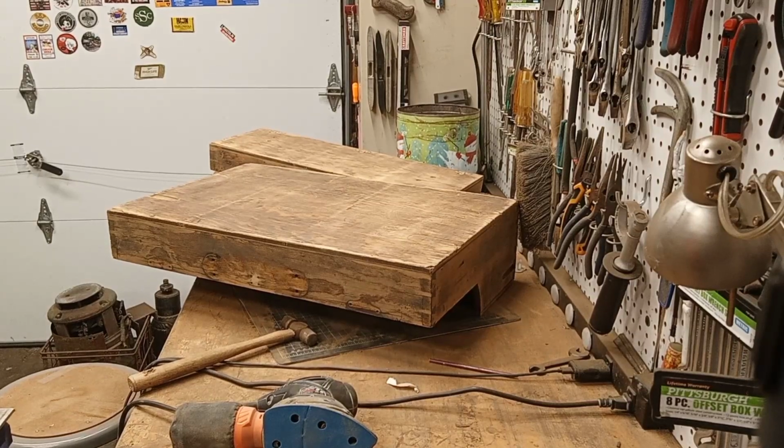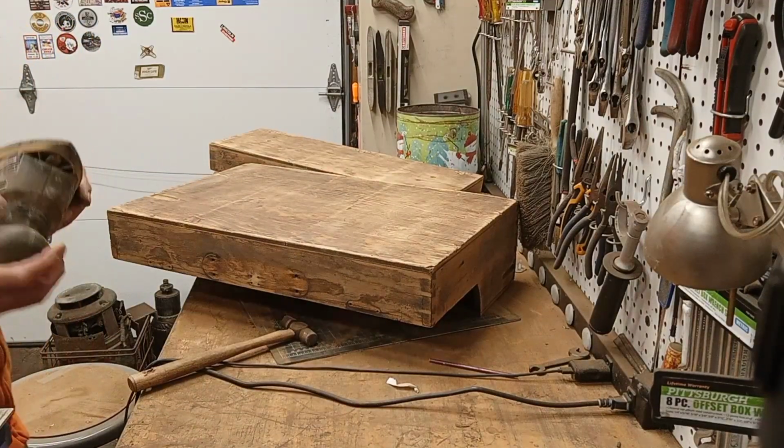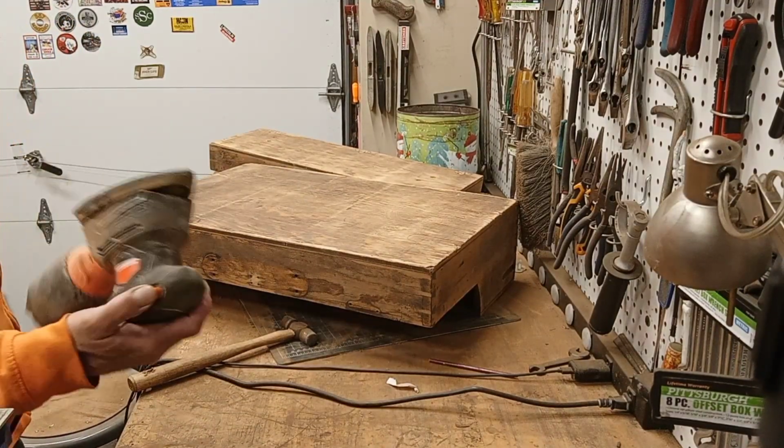Okay, so we've sanded with 80 grit, and we're going to go right to 120. I've sanded everything else. I just wanted you guys to get the full effect.